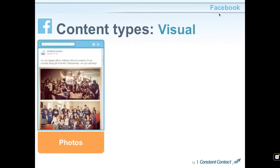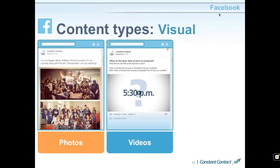Here we're talking about visual posts like photos or videos. Working with political candidates over the last couple of months, we've done quite a few videos, most of them the political candidates talking for a minute or two about positions on particular issues. Those things get great viewership on Facebook.